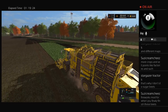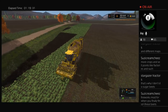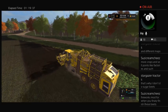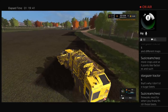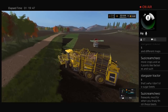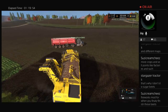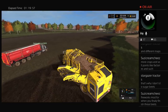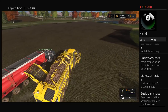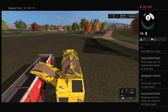Well, I have 34,000 liters on, and I probably got, so it'll be one full semi-load and then a partial. You want me to empty out before you go back down? Huh? You want me to empty out before you go back down? Where are you at? Oh, there you are. I'm sorry. Yeah, here, I'll empty on you. Or we could just drive around in circles. Okay, there you go.